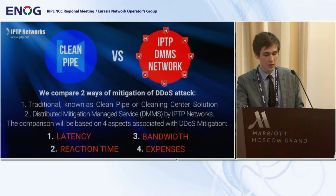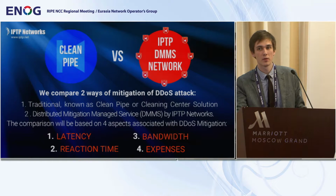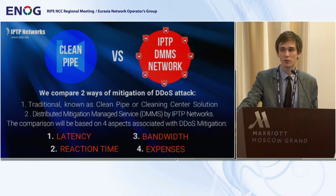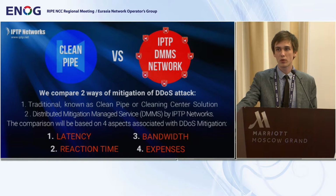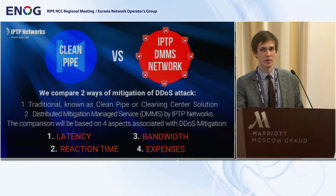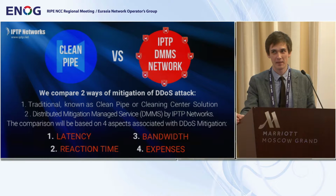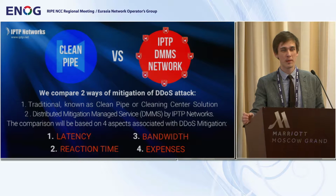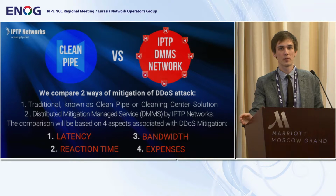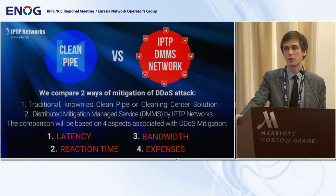In this brief presentation, we'll compare two ways of DDoS mitigation. We will talk about one particular kind of DDoS attack. From the previous talk, you maybe noticed that one of the hardest attacks, the case when mostly you cannot do anything, is the volumetric DDoS attack. This attack targets the bandwidth of the end service or even the bandwidth of the service provider.